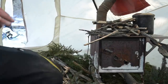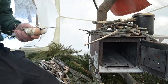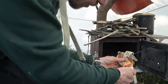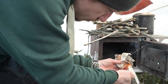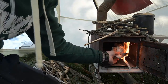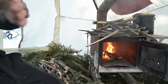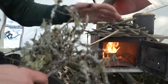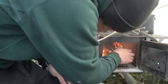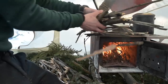That wind is kicking up. It's time to light this fire up. A little chilled here. So we got that damper completely open until this starts to go. Got a bunch of good twigs with lots of old man's beard or lichen on them. So those guys will go up real quick. Throw all these in there.